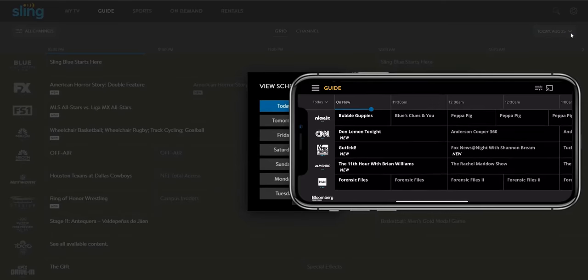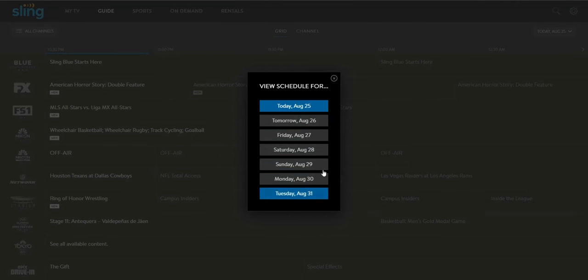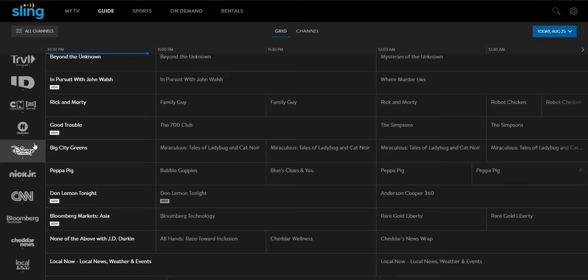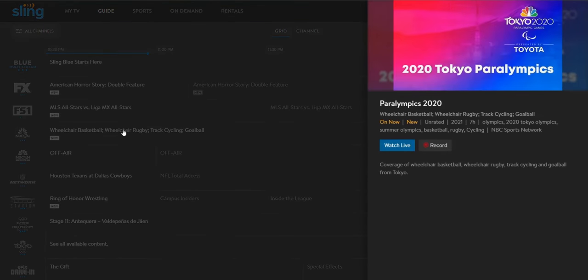Now in the top right, you do have the option to drop it down. So today is August 25th. You can drop it all the way down to the 31st. So you have a couple days to play with, and scroll down, you can see all the channels are right here. Should be a little bit over 50. So let's go ahead and launch a channel just to see what that looks like.